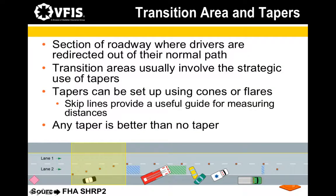Transition areas and tapers are where drivers are redirected out of their normal path. The transition area usually involves strategically placed tapers using cones or flares. Any taper is better than no taper, so if you're fixated on something specific and can't get it how you think it is just right, remember that the use of any taper is better than none.